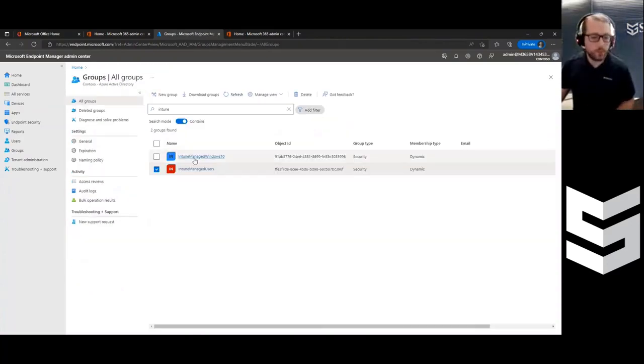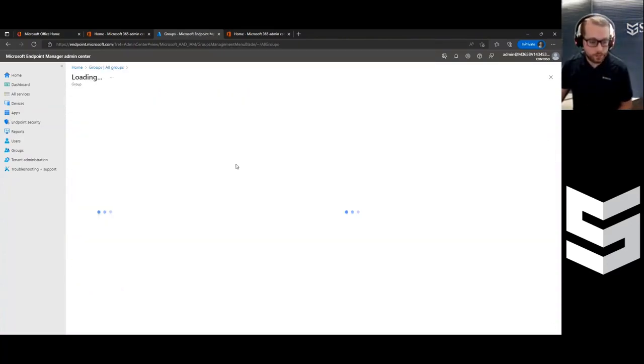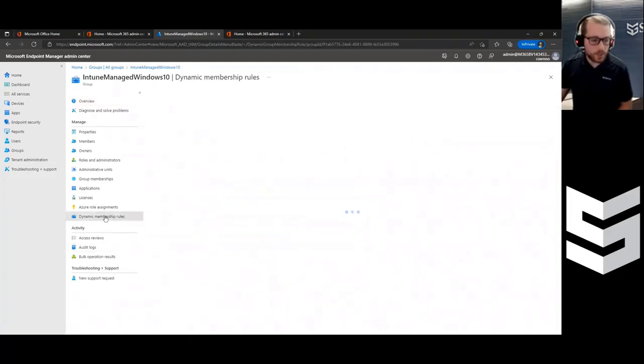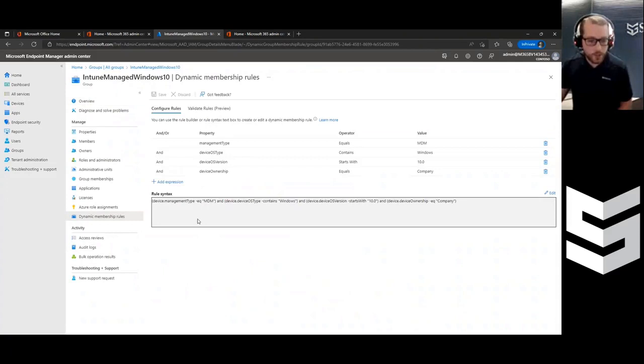And then we do the same thing with our Intune Manage Windows 10. It's also a dynamic membership group. And underneath our dynamic membership rules, we're really looking at, is the device being managed by Intune? Is it a Windows device? Is it at least Windows 10? And is it owned by the company?